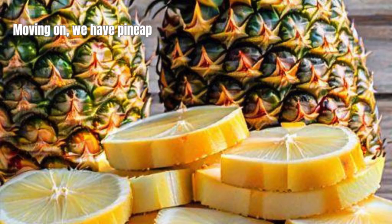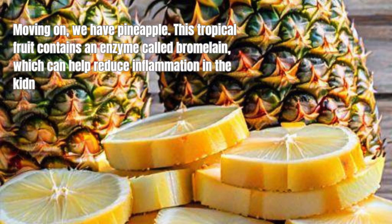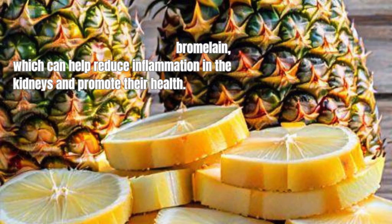Moving on, we have pineapple. This tropical fruit contains an enzyme called bromelain, which can help reduce inflammation in the kidneys and promote their health.